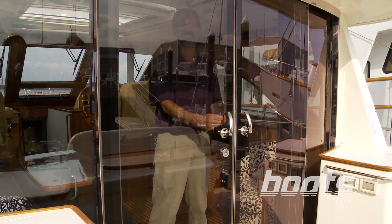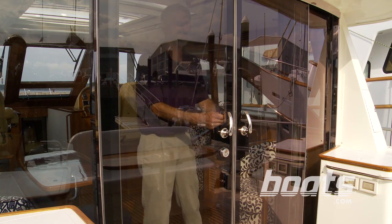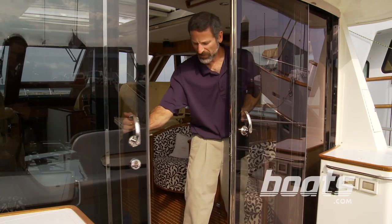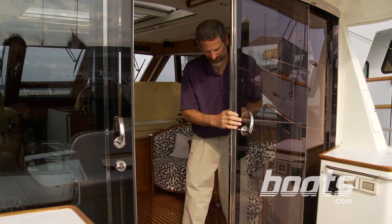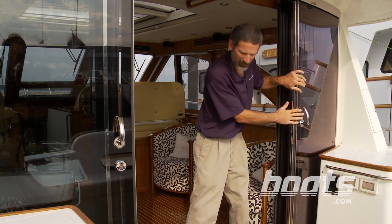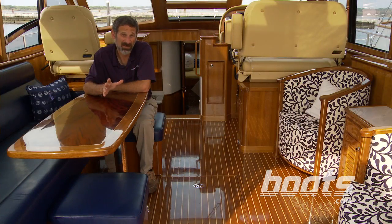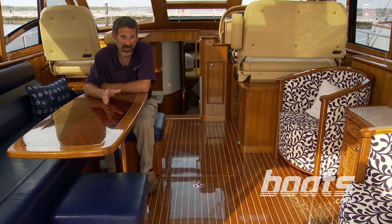You know, it's easy to find the stuff that looks nice on a boat, but if you really want to get a better idea of how a boat's built, check out the hardware. Look at these doors. They lock in position. They're nice and solid. These are going to last for decades.